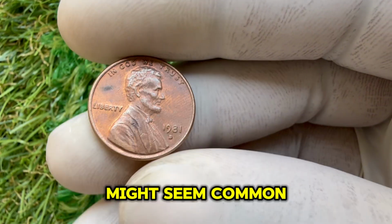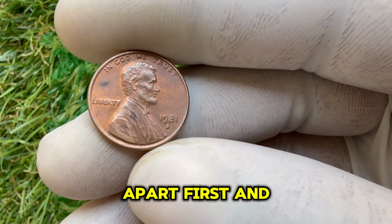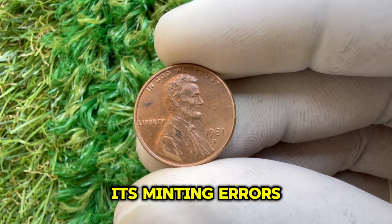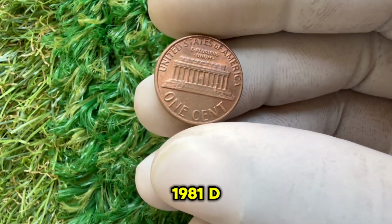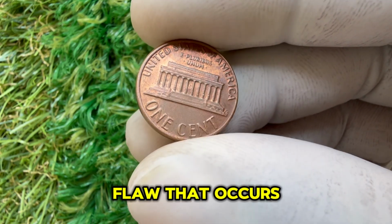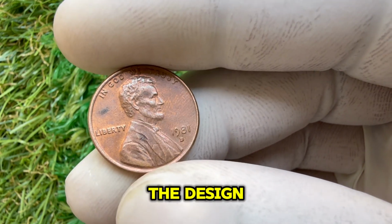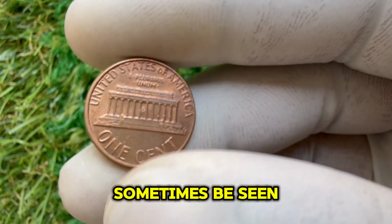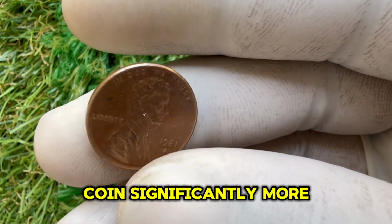While the coin might seem common at first glance, it's important to look at a few factors that set this penny apart. First and foremost, the 1981 D Lincoln penny is prized because of its minting errors. One of the most significant errors associated with the 1981 D penny involves a type of double die error. This is a flaw that occurs when the coin is struck multiple times by the die, resulting in a doubling effect on the design. In the case of the 1981 D penny, the doubling can sometimes be seen on the word Liberty or the date, which makes the coin significantly more valuable.